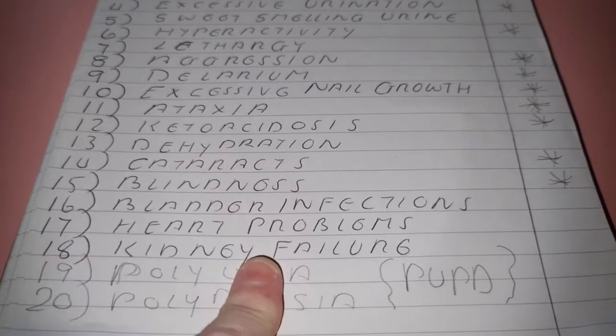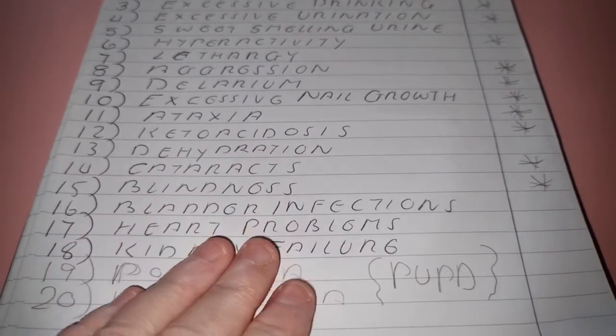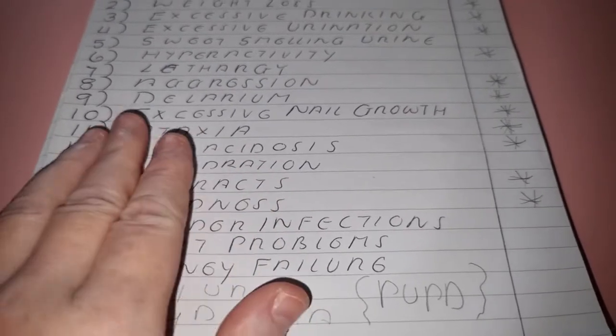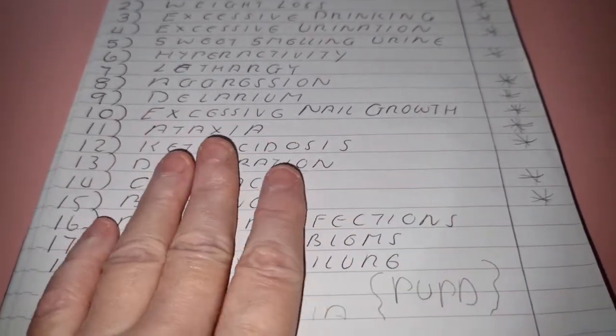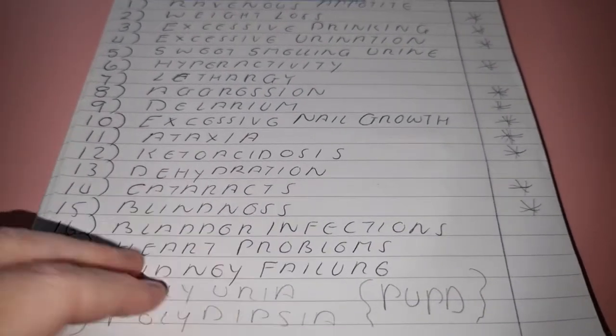Later down the line, give me time to work my head round it, and I'm waiting till Emmy gets his results. But I'm working my way down the line of safe foods for hamsters that have got diabetes.